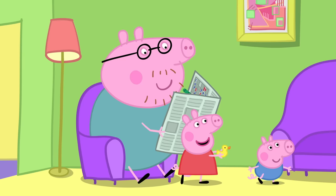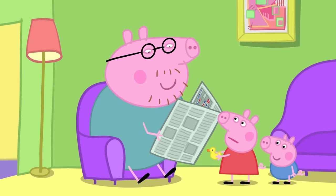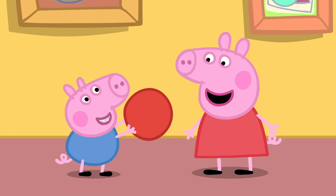Daddy, Daddy, look what we found. Oh, oh. Excellent. Now see if you can find something the colour of blue. Something blue? OK. Peppa and George have found a ball. That's not blue. That's red.